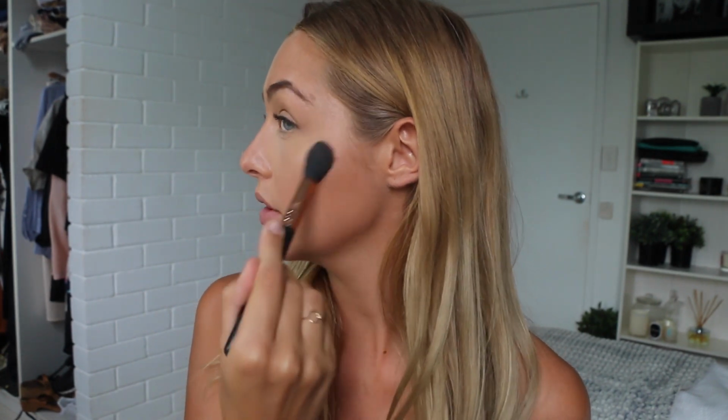For highlighter, I'm going to take my Becca Champagne Pop. It's like the split pan or the duo, whatever it's called. And I'm just taking the highlight shade and using that on the tops of my cheekbones.